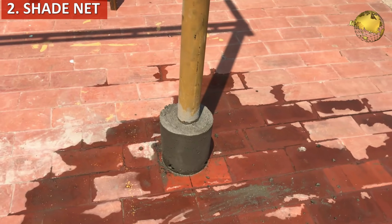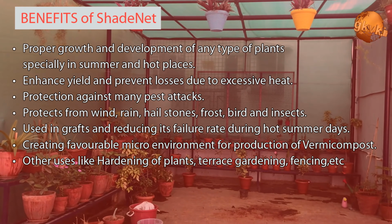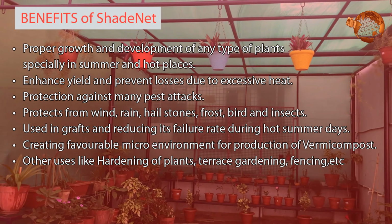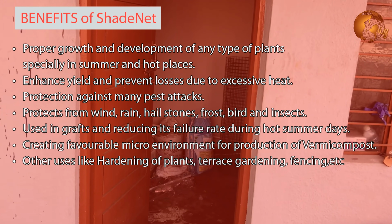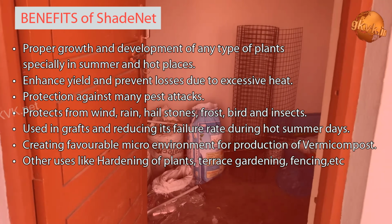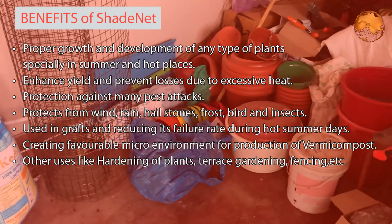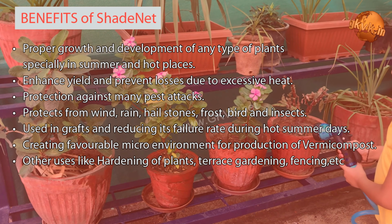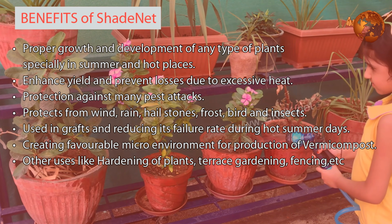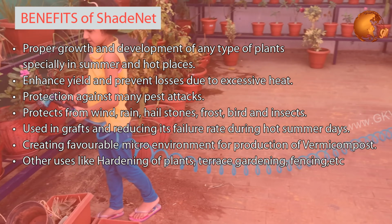We'll quickly look at the uses of shade house in gardening and farming. It helps in proper growth and development of any type of plant, like flowering plant, ornamental plants, medicinal plants, vegetables and fruits, especially in summer and hot places. It also helps to enhance the yield and prevent losses due to excessive heat. It's also used for protection against many pest attacks. It protects crops from natural disturbances like wind, rain, hailstones, birds and insects.